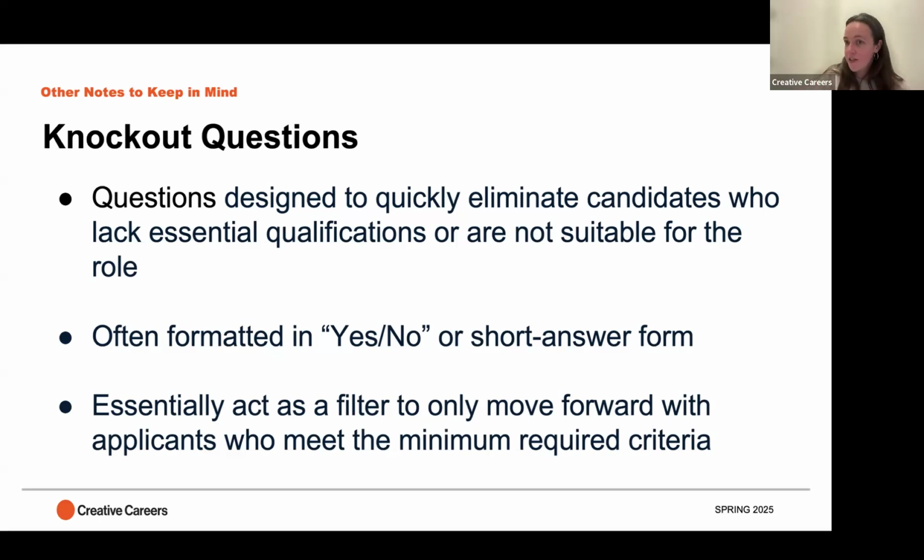If we think back to our previous slide where we talked about those employment eligibility questions, a lot of those are structured or designed in an application to be knockout questions, where they're looking for applicants who can select yes or a number or what have you, and those that don't select the right answers are automatically filtered out of the applicant pool. So these are often formatted in yes or no questions, as in, yes, I have this experience, or no, I don't. And essentially, as I mentioned, they're acting as a filter so that the only applicants that move forward to the next phase of the process are those that meet the minimum required criteria.